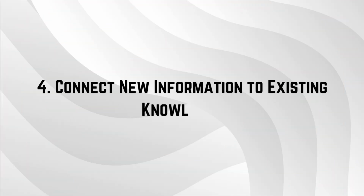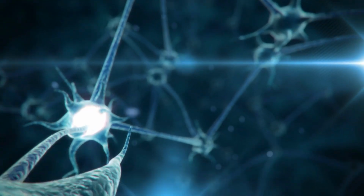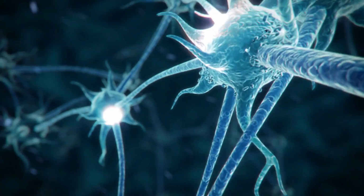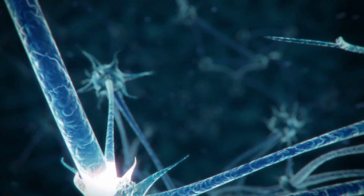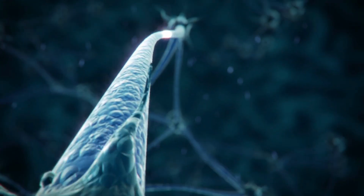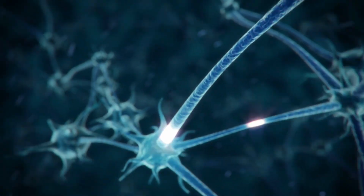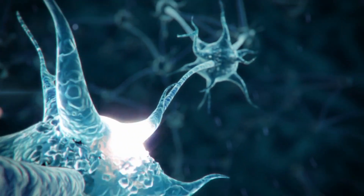4. Connect new information to existing knowledge. Our brains function like a web, thriving on connections between pieces of information. When you tie new knowledge to what you already know, it creates a stronger neural network, making recall easier and faster. For example, if you're learning about the water cycle, connect it to your daily life, like how rain fills rivers, providing water to drink.